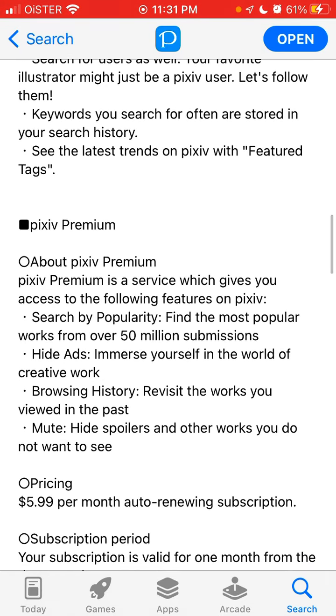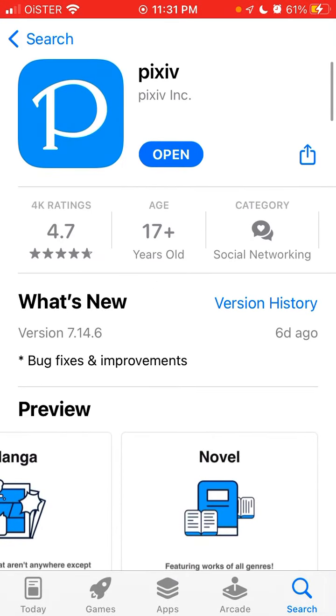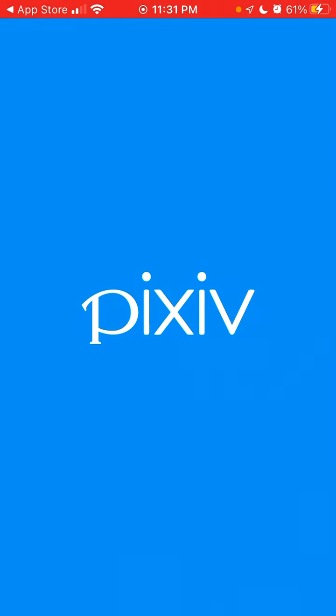Then there is also pixiv Premium, which you can try out. Pixiv Premium is a service which gives you access to the search, hiding ads, browsing history, muting, and all of that. So let's just take a glimpse in the app how it looks.